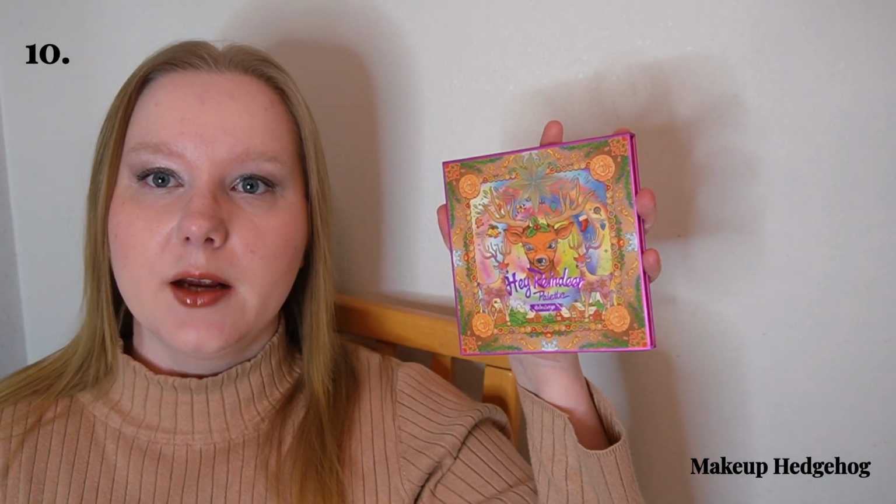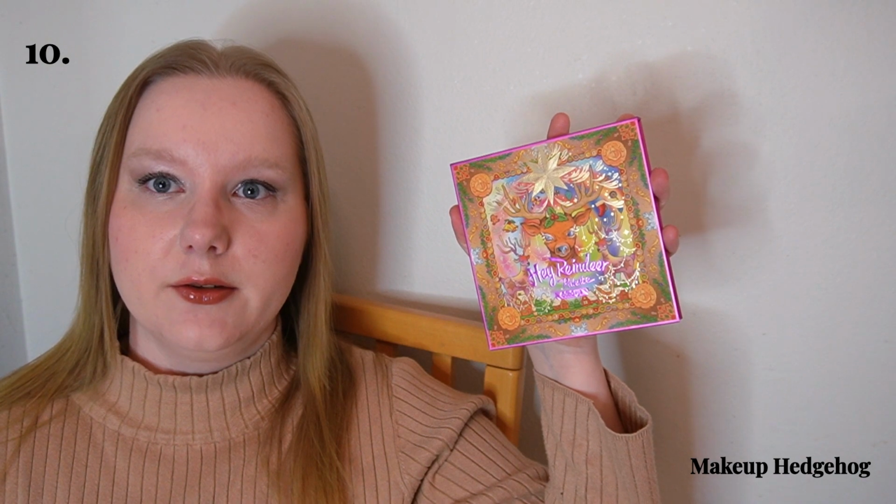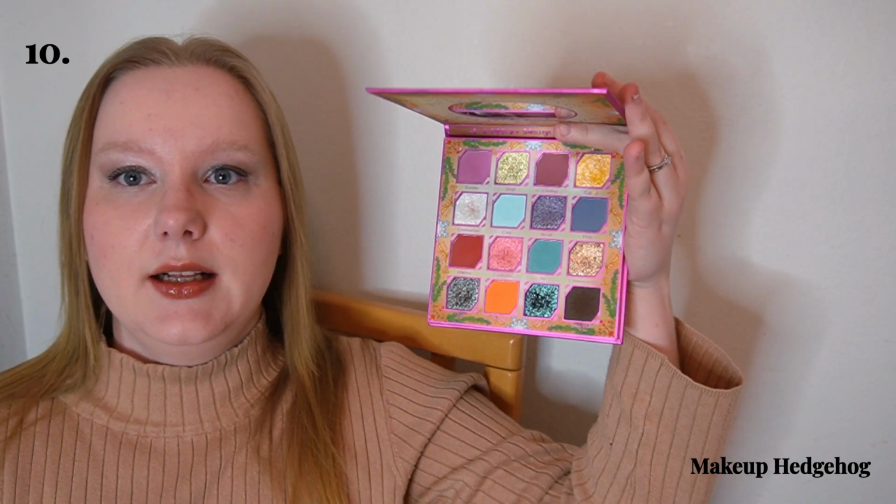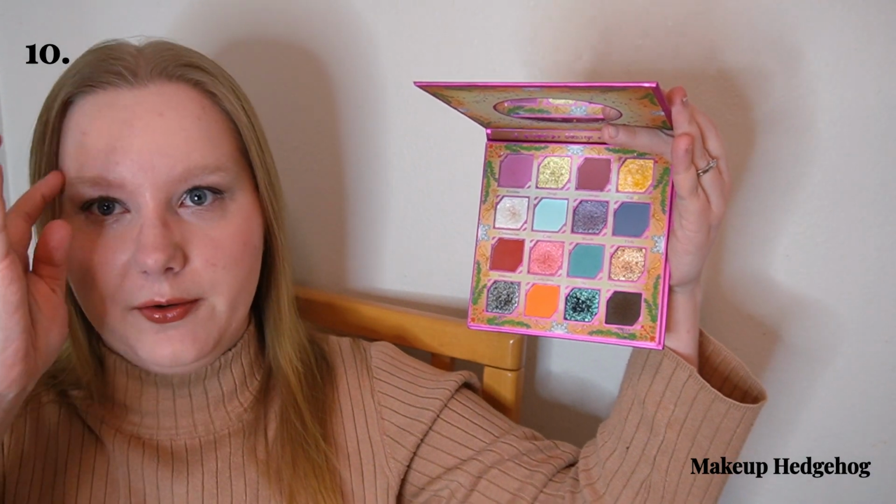So next up are probably palettes that, if you saw the palette rankings that I did of my indie palettes from 2023, you aren't surprised why these are here. So at spot number 10 we have this one. This is the Reindeer palette, and this is their second holiday palette. So they came out with 2 holiday palettes this last Christmas, and this was the other one of them.